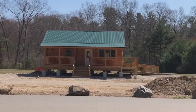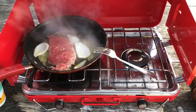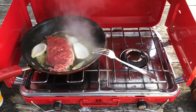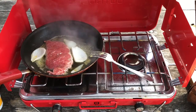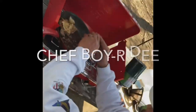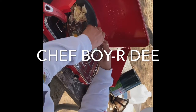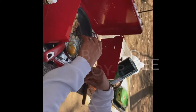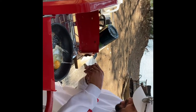Dee had us touring the whole place so he can provide some information for everyone, but I'm starving, so time to eat. We've been trying to cook meals that are easy enough for a camper stove and that are still yummy. So steak and eggs today. But if you have any ideas or suggestions, leave them in the comments below. We'd love to hear some of your ideas.